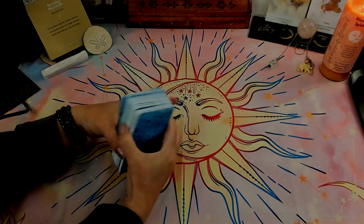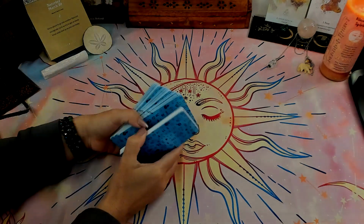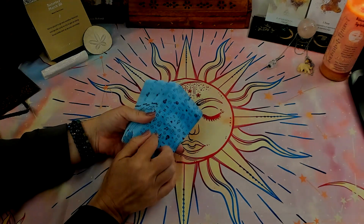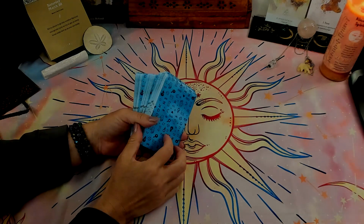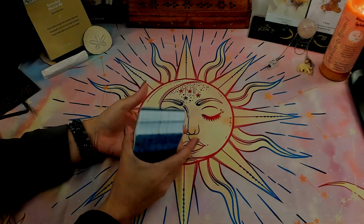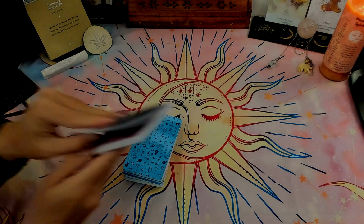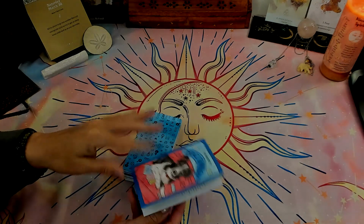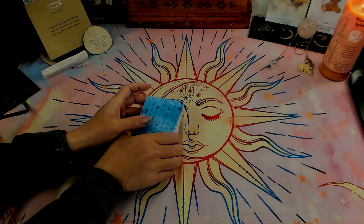Let's see, we're going to start off with the smell. It's pretty inky, and to be quite honest with you, I don't like the smell of the ink. It smells kind of gross. Let's smell the guidebook. This ink smells more pleasant, and it's not as inky as this deck. I'm sure that this will air out pretty quickly, though.